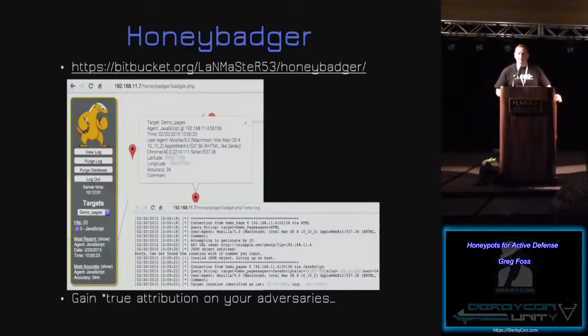So Honey Badger, anyone here play with Honey Badger? I think Tim Tomes, the developer of it, is actually here. This is an awesome tool. What it does is use your wireless card to scan for all the other wireless networks around you, and then it uses the Google Location API to essentially pinpoint your location.